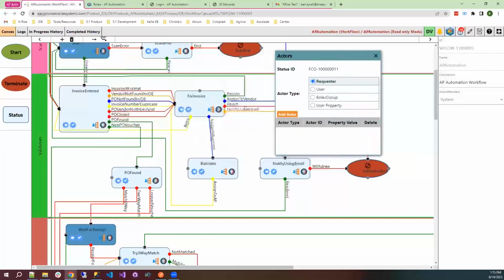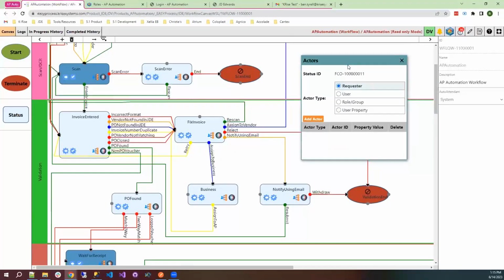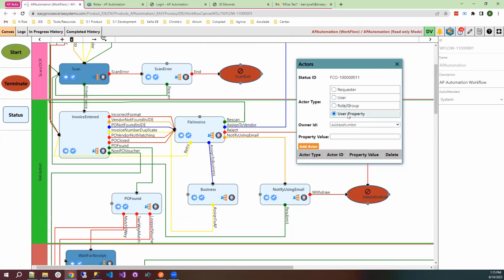And then there's also actors. That's this last one here. If we want to assign the status to a specific user or group of users, here's where you would do it. So you can assign it to the original requester, you can assign it to a specific user, a role or group, or have it based on some user property. And once this is defined, only these users can perform actions on the status.